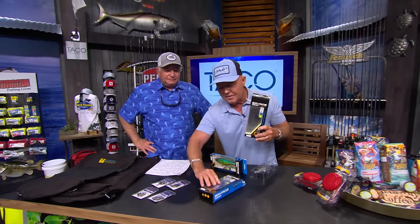One other thing I'm going to add is it also comes in different sink rates. It comes in a slow sink, as you see here, and then it comes in a fast sink, as you see here. So a little different weight, but it'll allow you to bump troll them if you wish. They've got that UV glow on there too. This little dolphin one, I imagine anything, mahi. You could probably catch a blue marlin on that thing. Of course you could.